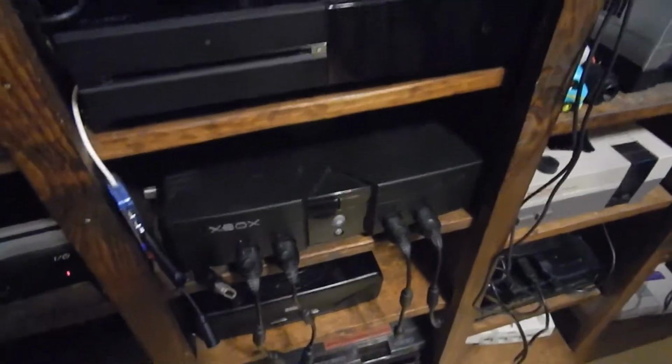So, poses a small problem because now I have 2 Xboxes. Well, I always want to keep at least one extra of systems anyways.